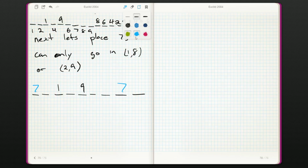We could either have 1, 2, 3, 4, 5. And that would force this to be a 1, and then we'd have 1, 2, 3. So that works. Or we could have our 5s here. 1, 2, 3, 4, 5. That would force the 1 to go here, and then we'd be stuck with 2 3s.